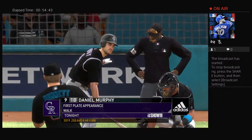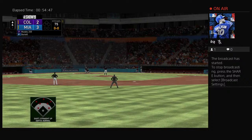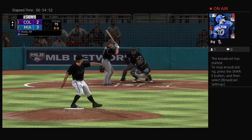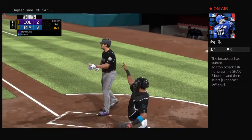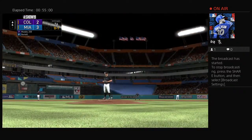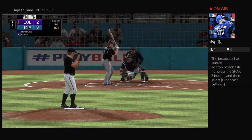Here's Daniel Murphy now. He'll try to get it going here to begin the fourth. Colorado, the first baseman, number 9. Daniel ready to deliver. Murphy. Here's the first pitch. A high fastball is in there. According to the career numbers on the back of his baseball card, Murphy possesses a slugging percentage above the .450 mark, so he's capable of running into one here.